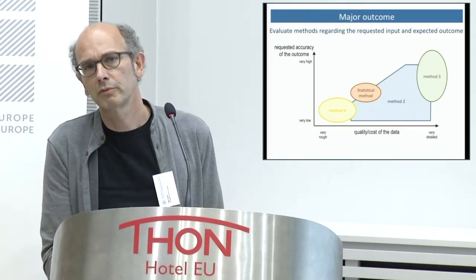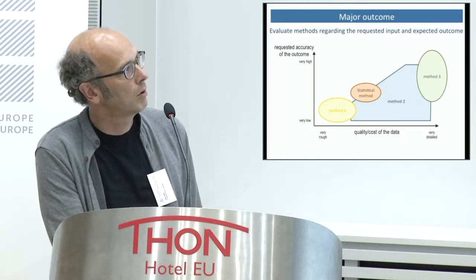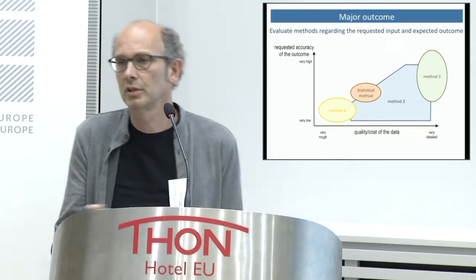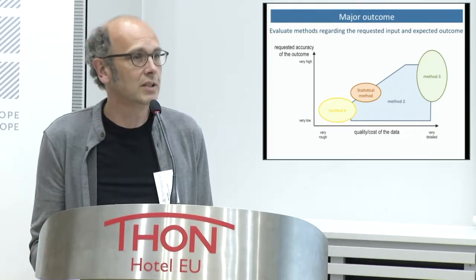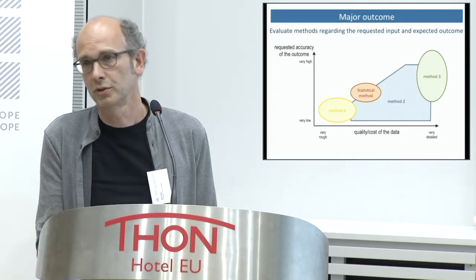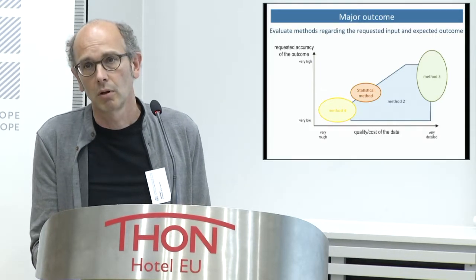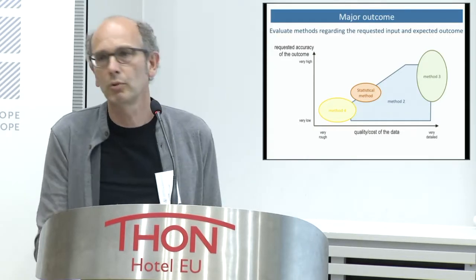Why do we want to cover the whole field? Because for some performance indicators, it can be important to have a very high accuracy. If you think of quality assurance of a heat loss coefficient, it could be that, as a government, I would say, okay, I would like to have the heat loss coefficient with an uncertainty of 1 or 2 watts per Kelvin. But for other performance indicators, it could be that I'm already very happy with a rough estimate.